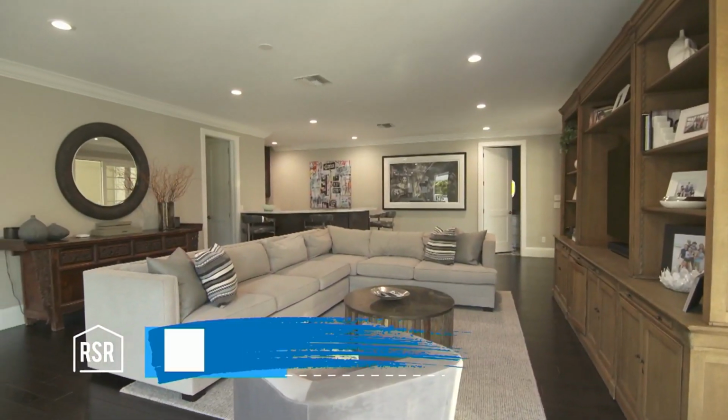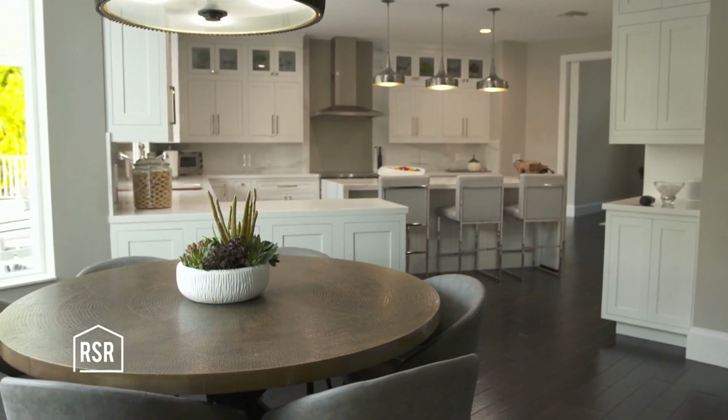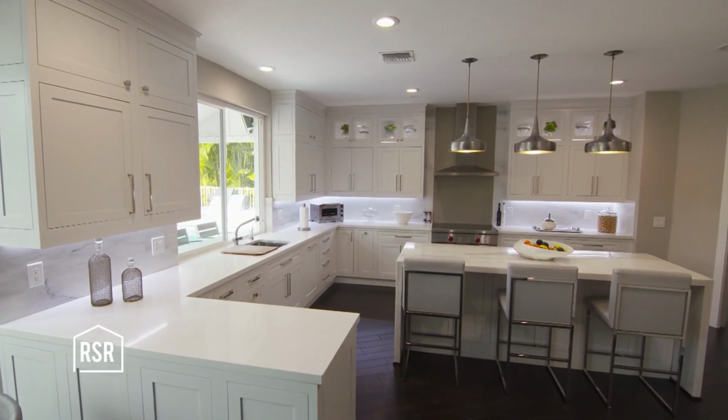The family room, I would imagine, gets a lot of action. Yes. The most, for sure. You have a really nice open area here, good flow from the kitchen. You've got a nice table over there where they can sit and do homework, or you can have a casual dinner. Yes, absolutely.